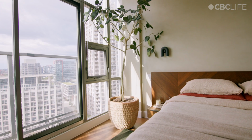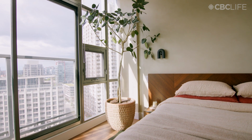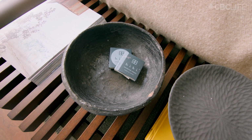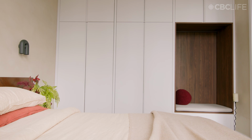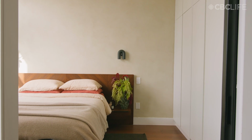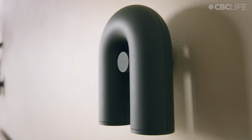So this is my bedroom, and this is really the place that I come at the end of the day to just relax and unwind, and I really wanted the space to feel like a cozy sanctuary. The colors in the space are very warm. I really wanted to play around with lighting that added to the ambiance of the bedroom.